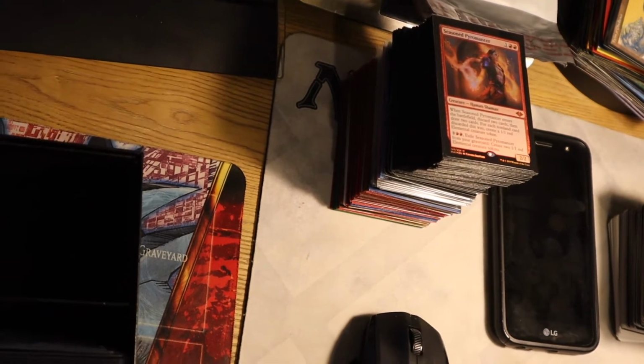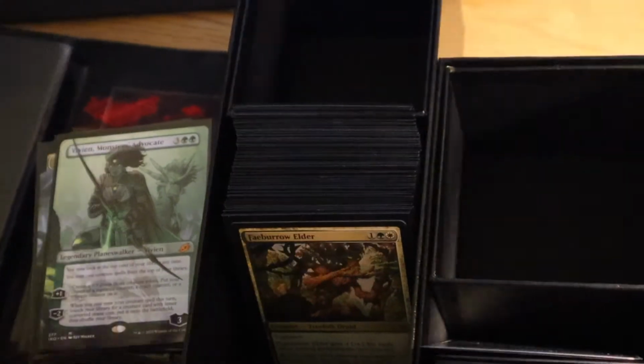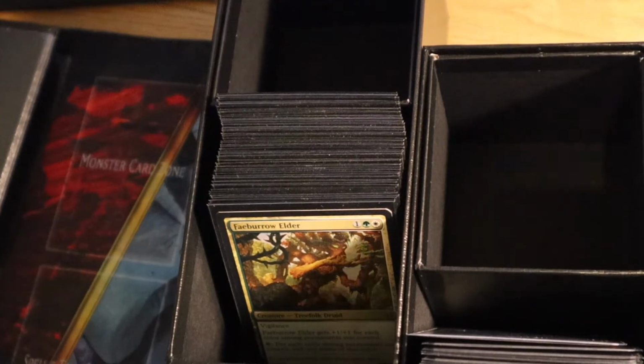So that's the stack. That's three collections so far. And then we'll scan down here.